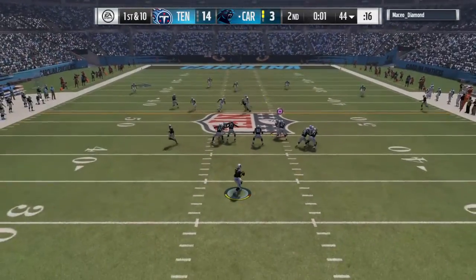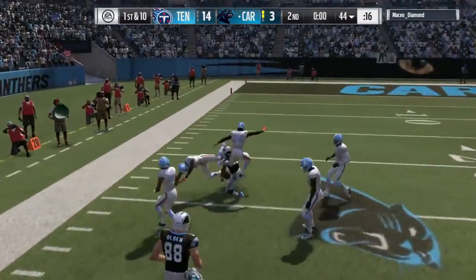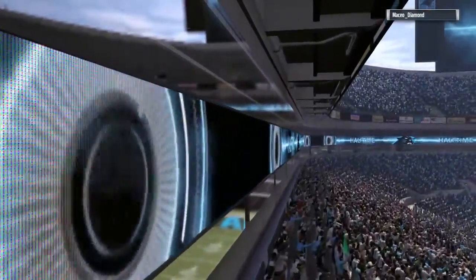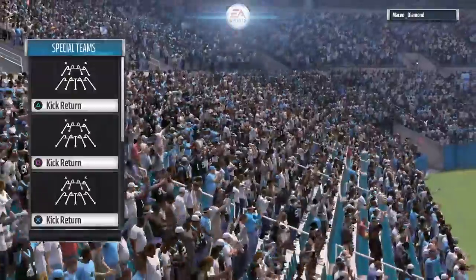A final shot before the break. Newton trying to lay, and that's caught inside the 30. So we've hit intermission. It's halftime. This is the NFL, and it's a presentation of EA Sports.